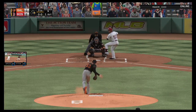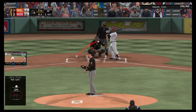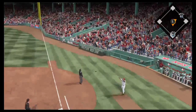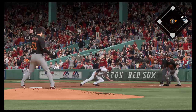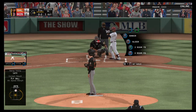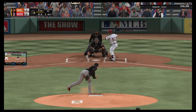From the stretch, here's the pitch. Swing and a miss on the sinker, 0-1. Possible go-ahead runs on first, 1 away. Just a bit late, and he's fallen behind, 0-2. Before the delivery, a check on that go-ahead run at first. And the runner back safely. Here comes the 0-2 pitch.